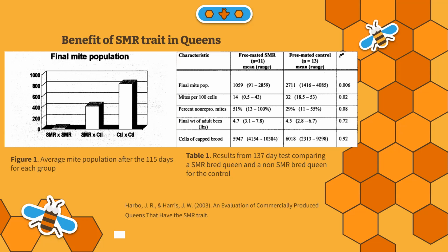On the other hand, the full-bred SMR queen in her colony had very little mite population. When you look at the second group with the SMR free-mated queen, there is a substantial amount of mites left, but it's nearly 50% less than that of the control group, or the control queen in her colony.